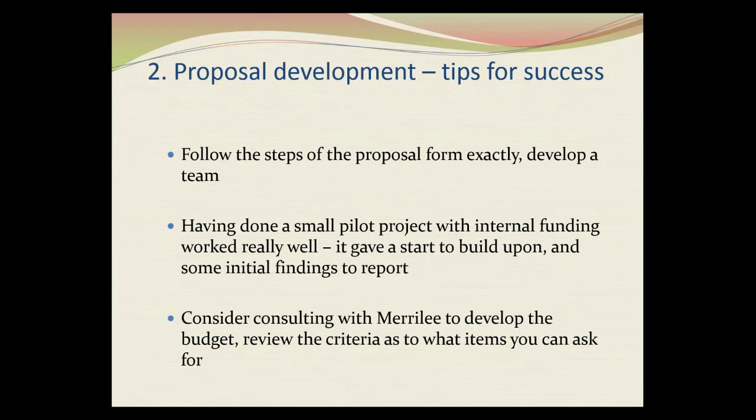And then tips for success on proposal development. I can't say it otherwise, but really follow the steps of the application exactly. And so develop a team. That is really the focus of the TLEF projects, to work with a team.